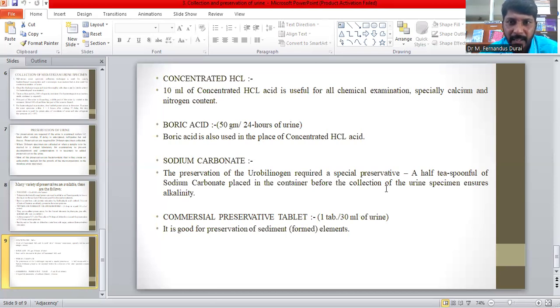So these are the things which should be followed during urine sample collection, preservation and analysis, because urine is one of the important and primary sources of diagnosis of the patient, at the primary level.